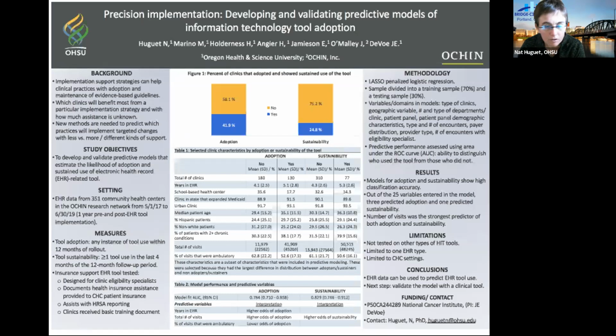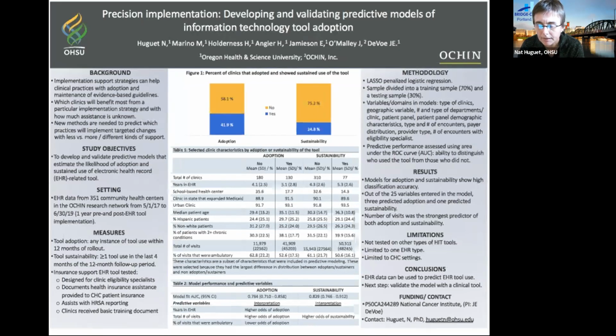So in other words, it's pretty strong, but there were very few predictors that were significant. We had a lot of predictors, but really only for adoption, years of EHR, so years being in EHR, and that makes sense, the total number of visits, and then the percent of those visits that were for ambulatory care were predictive of adoption. And then for sustainability, only the total number of visits. Overall, the total number of visits, which is more or less a proxy of the size of the clinic, was the most important factor extracted from the EHR that predicted both adoption and sustainability of this non-clinical tool.